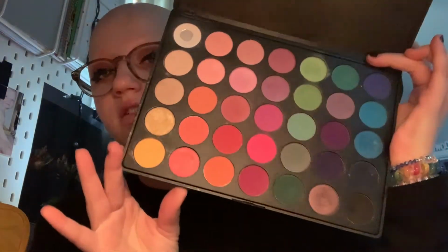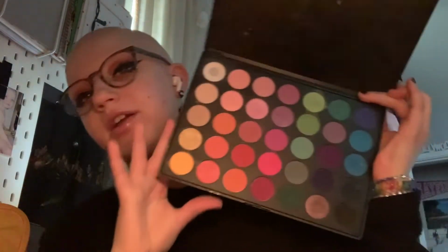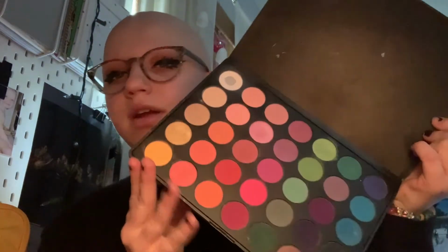And then lastly, this is one I have had for a while. I feel like a lot of people use this for color. It is the Morphe 35B, and it just has a lot of great matte shades, a lot of pinks. So if that's something you don't want, there's a lot of other color palette options for you there, but I really like this one. Like I said, with the other ones, it has a great array of colors. I like when things have mirrors, so that's kind of a downside, but it's a pretty great price, I would say. Pretty good pigment. I really like it.